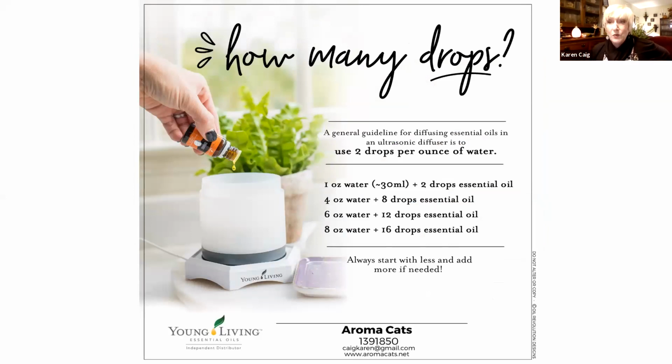Well, here's a general rule: 2 drops per ounce of water. And when I saw this, I thought, how many ounces of water does my diffuser hold? Well, that Desert Mist holds about 5 ounces. I actually went and measured it with my measuring cup. It holds about 5 ounces.